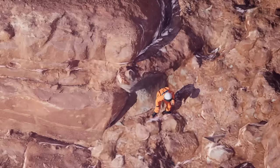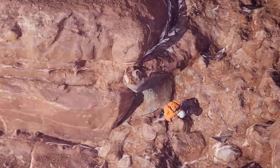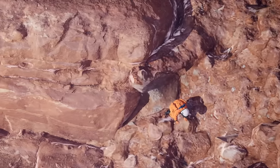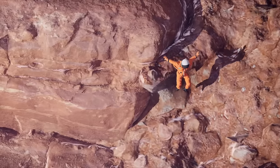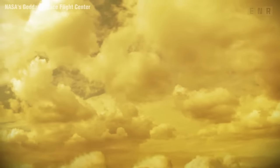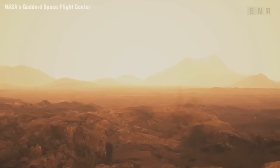The surface gravity on Venus is about 90% of the surface gravity on Earth. This means that if you were able to stand on Venus, you would feel slightly lighter than on Earth. However, the extreme atmospheric pressure and temperature would make it impossible for humans to survive without protection.